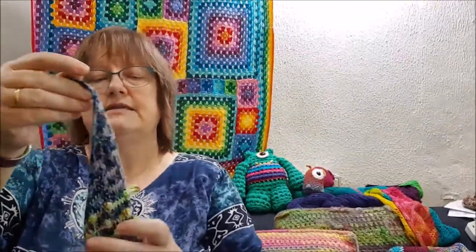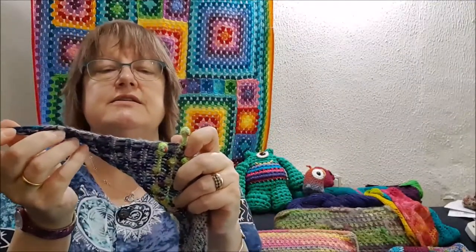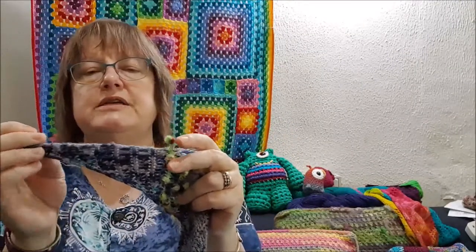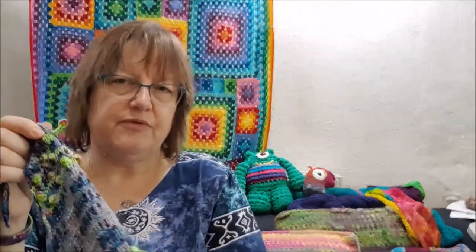We start at the point, because I always think that it's nice to start at the point, then we don't have any great big foundation chains to start with, and you will be doing 17 rows there. Now, before I go into a description, I'll go back to the yarn.